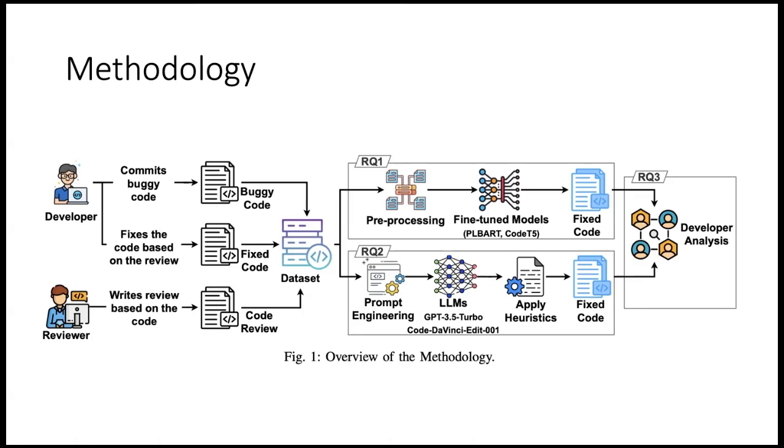So as I mentioned, they have used ChatGPT and the Codex variant. For the prompt engineering, first they input the prompt, then the large language model makes a prediction, they apply heuristics, and then the fixed code is generated. And lastly, the third research question was manual analysis. So the developer tried to analyze how well the code review is being answered, or being referred to, while predicting the fixed code.